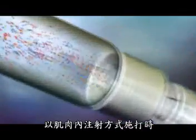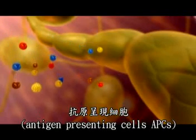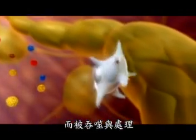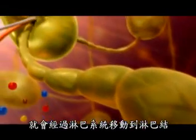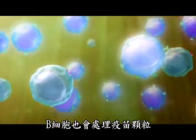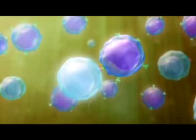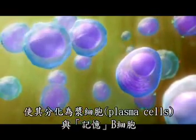When injected intramuscularly, the vaccine particles are recognized as foreign by a variety of cells, including antigen-presenting cells, APCs, which engulf and process them. The APCs then travel through the lymphatic system to lymph nodes. Here, the antigen is presented to naive T helper cells, triggering T cell activation. B cells also process the vaccine particles, and when they subsequently encounter T helper cells, cytokines stimulate their differentiation into plasma cells and memory B cells.